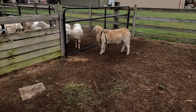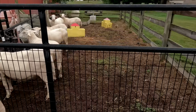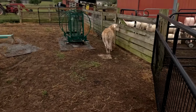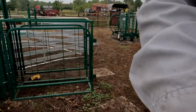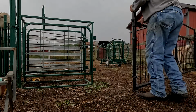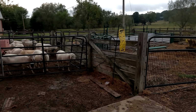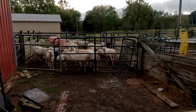Well, I don't know that we got a choice. So let's spin this gate around. Keep that ram on the other side. Let's open this gate and let these ewes out with their ram, because the other ewes need to come through here to get to the trailer.